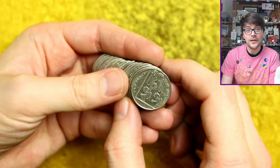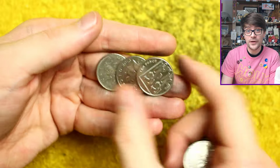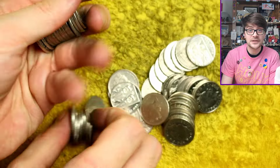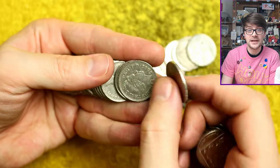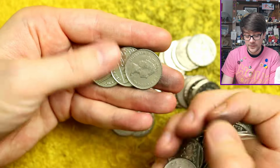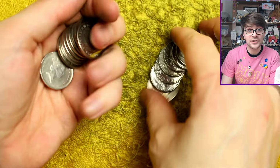So, the answer to that question, I think, is no. There is no record of what is removed from circulation. It makes its way back to the Royal Mint, is melted down and turned into other coins or whatever they do with the metals. I think it'd be fascinating. I think it'd be really interesting.